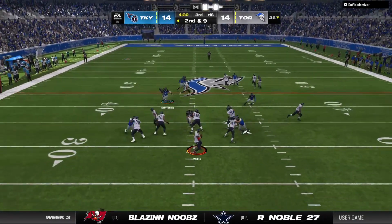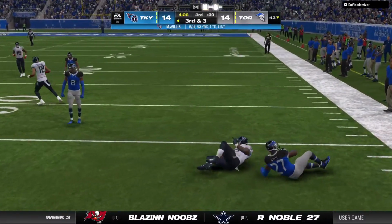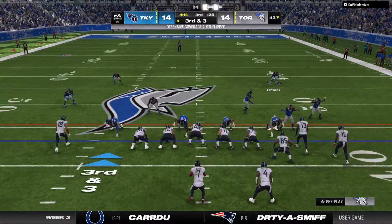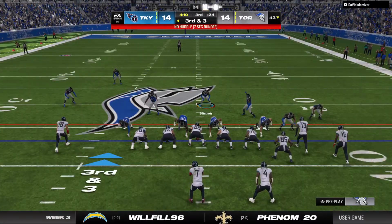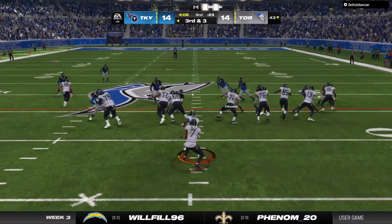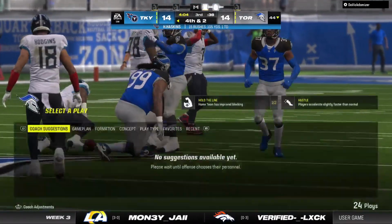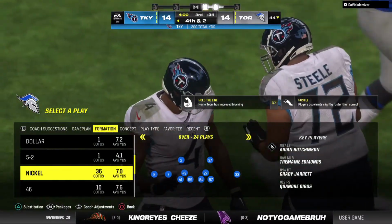Now they'll look to Willis to pass it here. A short throw taken in by Okonkwo. So the completion good for 7 there. And now we've got a 3rd down and 3. Hands it off out of the gun. And he'll be tackled about 2 yards shy of the line to gain. A 1-yard pickup leads to 4th down.